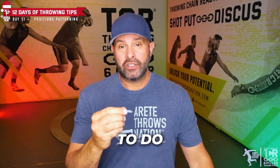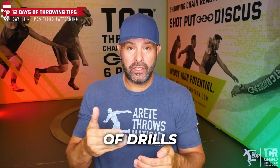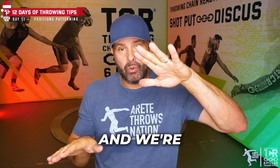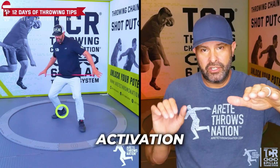So what are we going to do to create that pattern? Well, we're going to put it in, and we're going to do a combination of drills that are going to stop that upper body motion. So we're going to be retraining, and we're going to be retraining typically with drills. We have a drill called a block leg activation and a hip twist.